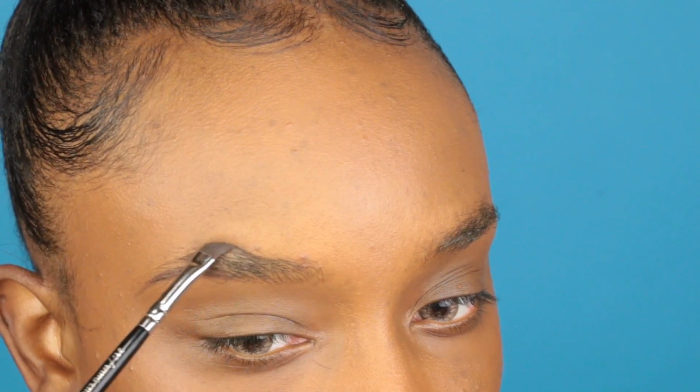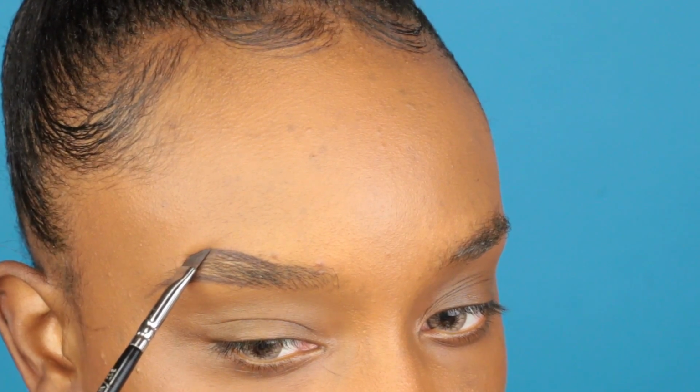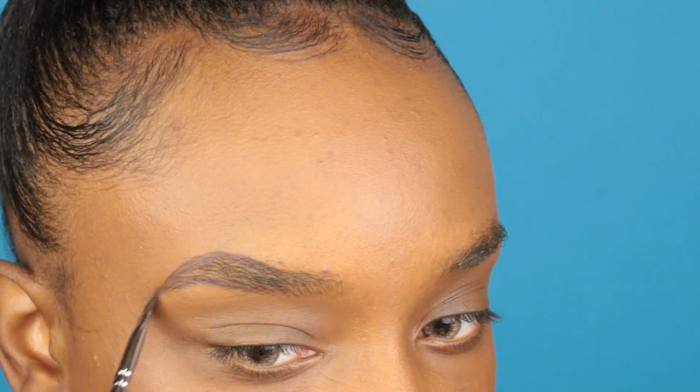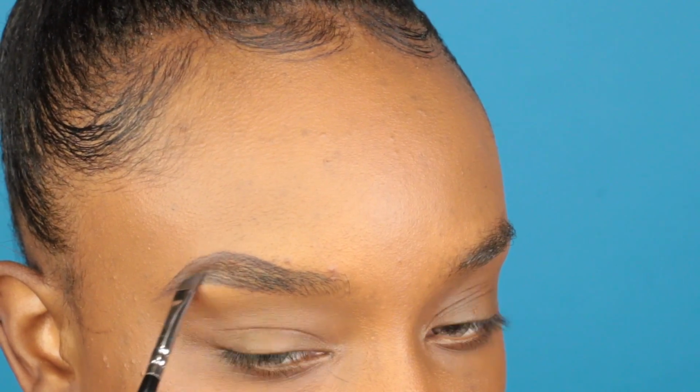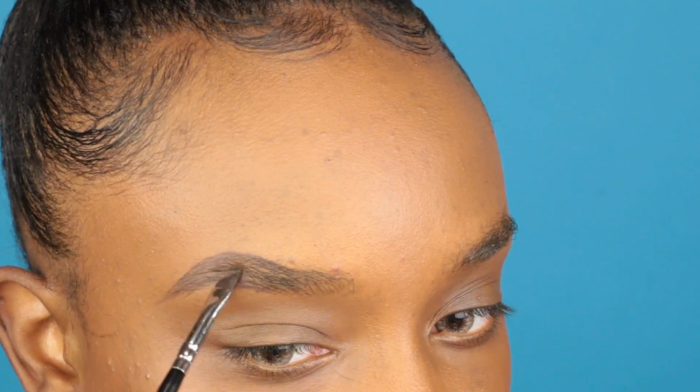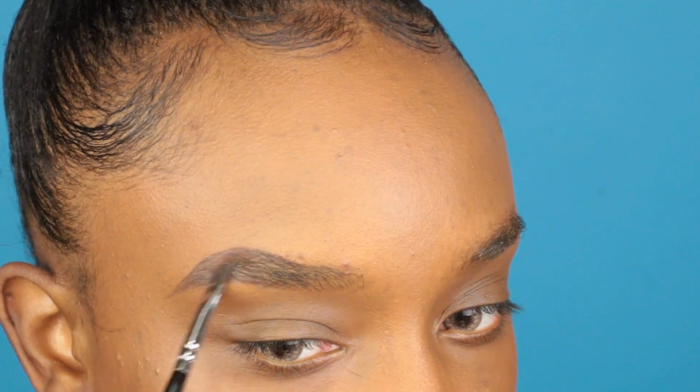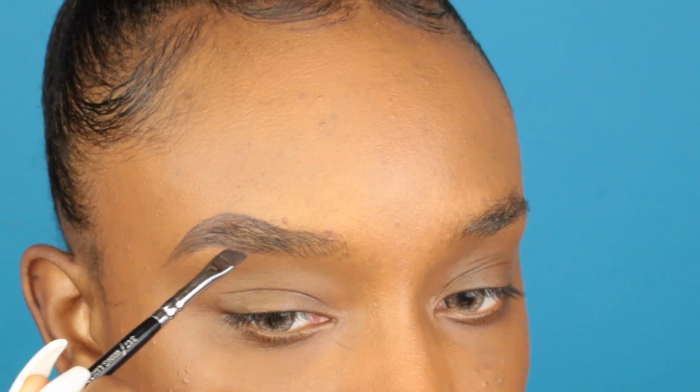Right? And then I do the top. You can create whatever shape you like, but I like a really arched brow. And then I go in and fill in the outer portion first, like so.